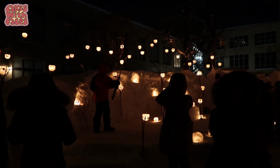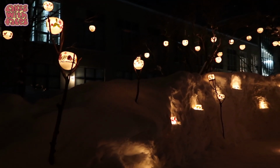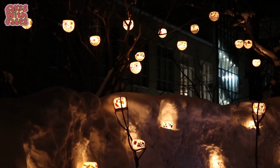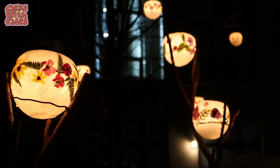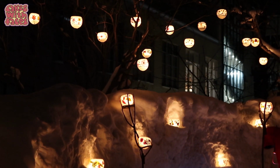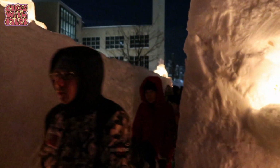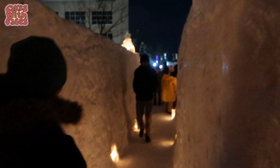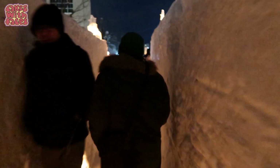Oh, this is really beautiful. It's like in Frozen, not Frozen, it's like in Tangled where the lanterns go up. All the floating lamps. We're about to go through a snow wall. It's so tall, that's taller than me.